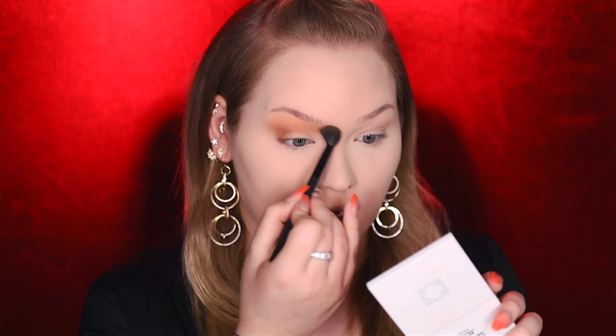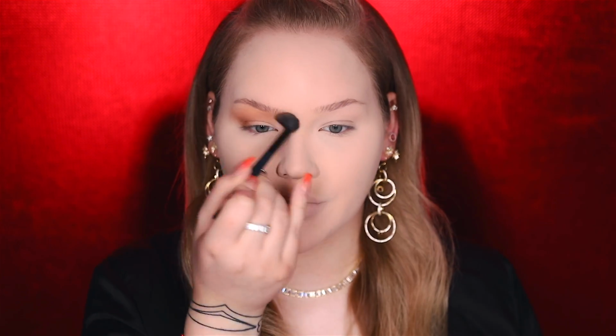We're going all the way to that inner socket right along the bridge of the nose. When I say we are building depth, I mean we can build a castle on here. I also push the brush into my brow and then move it forward towards my nose. And that will create a lovely little shade right there.